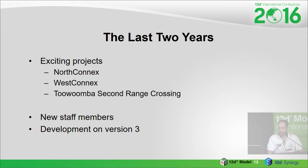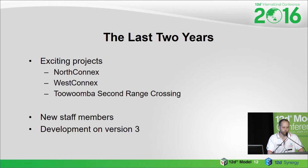We've also had some high-profile projects come on board, so North Connects, West Connects, and the Toowoomba Second Range Crossing, and you'll also be hearing about how 12D Synergy has been helping these projects going forward. We've had some new staff members come on board, and we've begun and finished development on version 3.